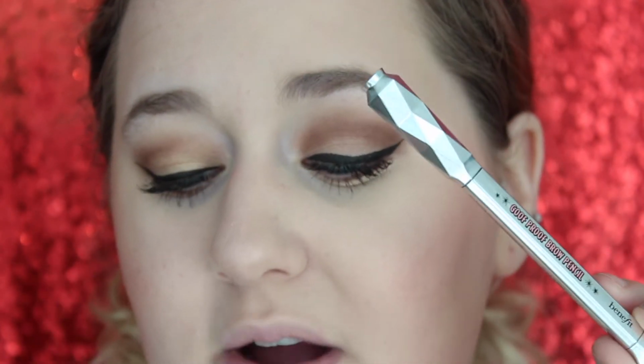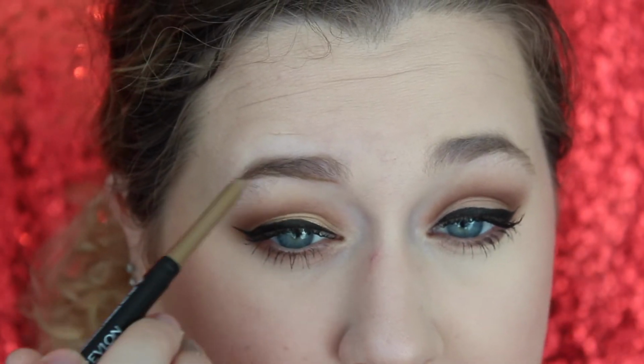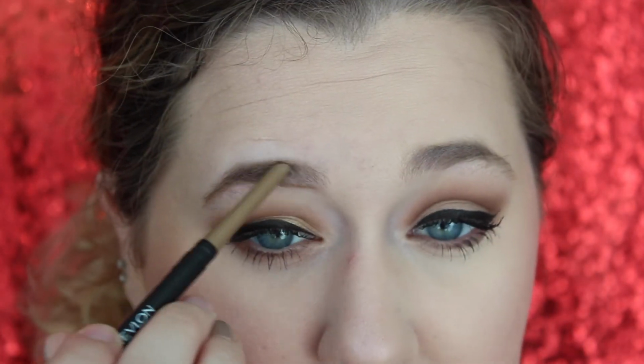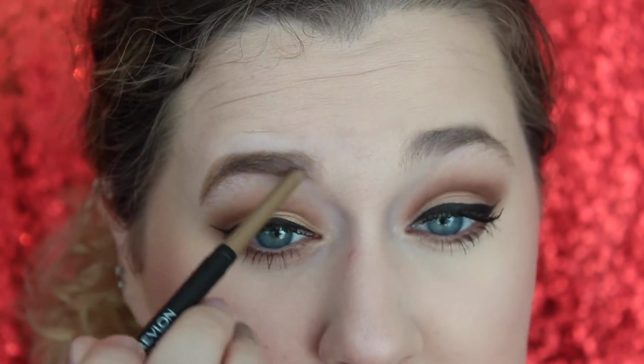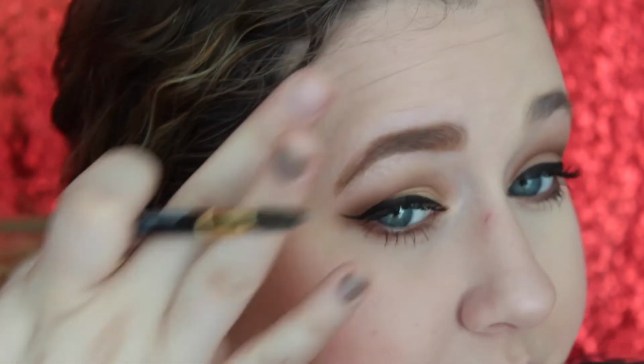Benefit Goof Proof Pencil for $24 compared to the Revlon Color Stay Pencil for $8. I really like this Revlon pencil. The only difference I think between this and the Goof Proof is this is a little bit more creamy, so you can make a little bit more mistakes, but it's easy to blend out with the spoolie, so you get the same look. So now we're gonna go to the Goof Proof side.